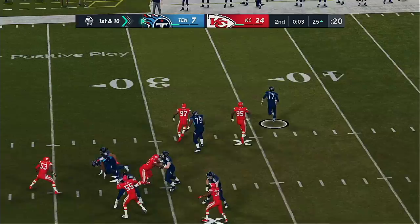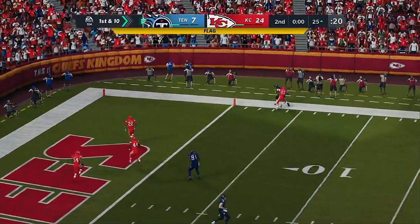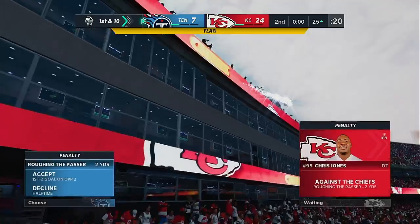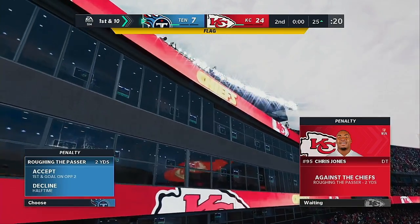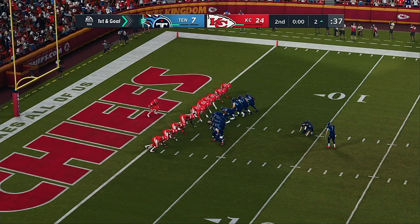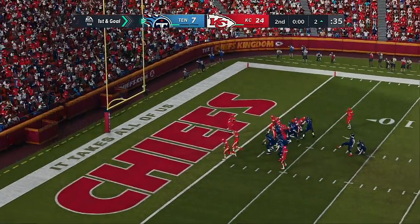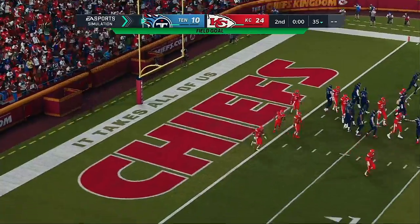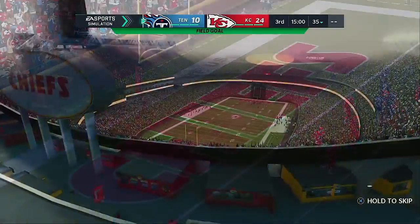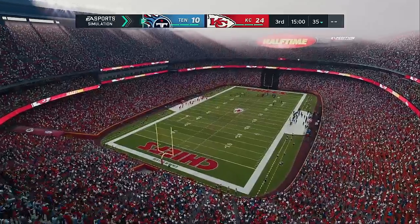First and 10, Tannehill. That is caught inside the 5. And he's down inside the 5 at the 4 before he's out of bounds. In the first half, just like the end of the game, can't end with a defensive penalty. They'll have another play. One more play, untimed. You see what happens here. Makes the score. So we have come to halftime in what's already a 2-touchdown game.